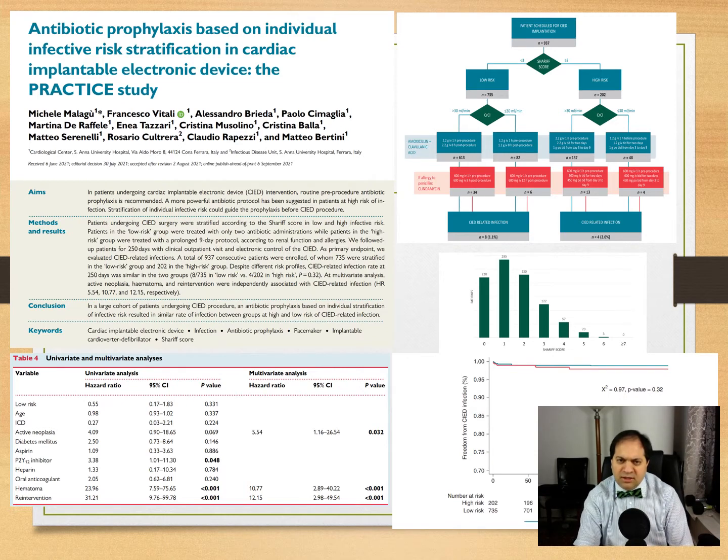The Sharif score gives 1 point for each of these risk factors, including diabetes, heart failure, history of heart failure, if you're taking anticoagulants, if you're on steroids, if you have renal failure, if you have a prior history of device infection, if you have more than 2 leads, or if you have epicardial leads or used a temp pacemaker before the implantation, or this is part of a replacement or upgrade. So all of them will get 1 point. These are, I think, around 11 risk factors. And if you have 3 of them, you will be considered high risk. If it's less than 3, you're low risk.